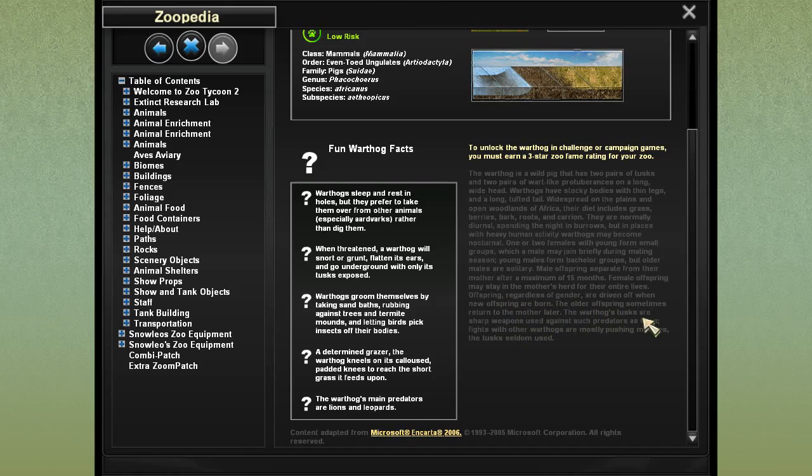The warthog's tusks are sharp weapons used against predators such as lions. Fights with other warthogs are mostly pushing matches. The tusks are seldom used. That's so interesting. And they like to sleep and rest in holes, but they prefer to take over the holes from other animals, such as aardvarks, rather than dig them themselves. And when threatened, a warthog will snort or grunt, flatten its ears, and go underground with only its tusks exposed.